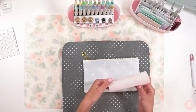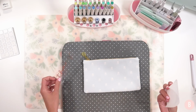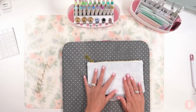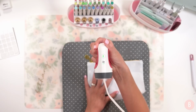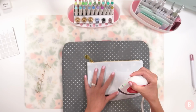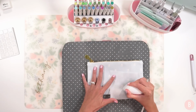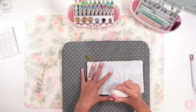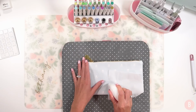And what I'm going to do is I also grabbed a little piece of parchment paper, and this is just to protect it a little bit more and add a little layer of protection. But before I do my iron-on, now that my Easy Press Mini is all preheated, I'm just going to preheat the area that I'm going to place my iron-on down, and I'm going to do that for about 5 to 10 seconds just to make sure it's ready to receive.